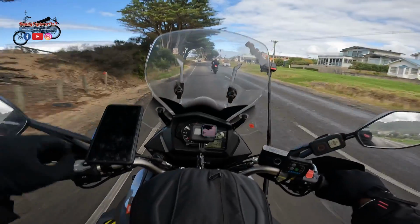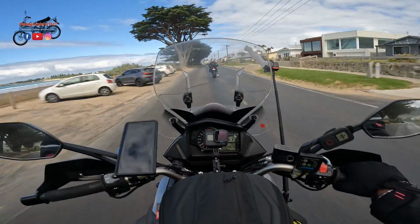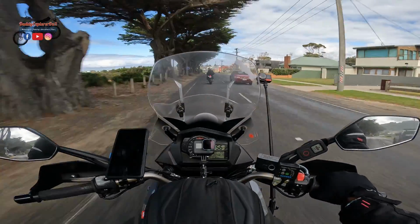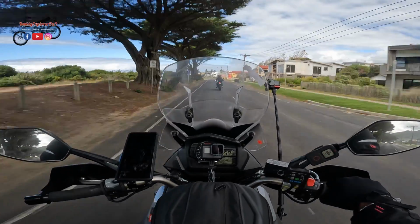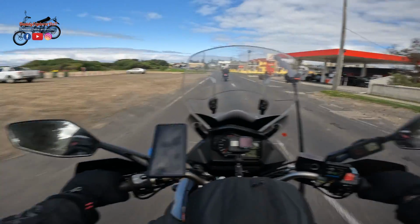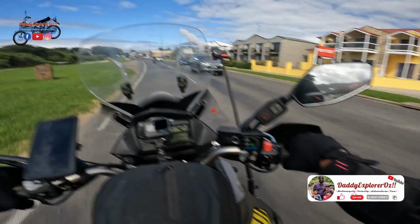So I think we have now reached Apollo Bay. Starting to get a bit windy, and nice ride so far. So Apollo Bay it is. Some of the guys wanted to refuel, they would have been refueled by now, and I have a feeling they might be waiting.